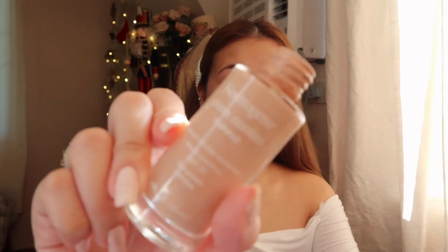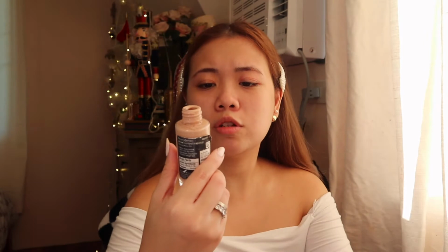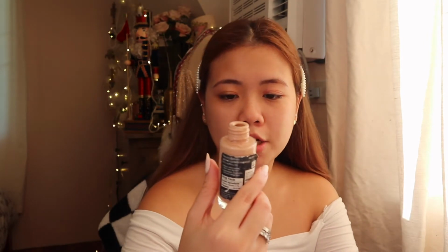Next thing we're gonna do is a foundation. So this is the Neutrogena Shine Control Makeup. This is the Neutrogena Shine Control Broad Spectrum Protection SPF 20. It has a rice protein complex. This is in the shade Natural Ivory.